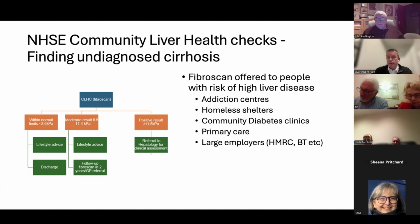And some of the places that these FibroScans were conducted were addiction centres. People who have alcohol problems attend there, so likely to pick up cases. Homeless shelters for people who might have viral hepatitis or people who drink lots. Community diabetes clinics, because obviously diabetes is a major risk factor for steatotic liver disease, and obviously primary care. And we did a number of sessions in large employers like the HMRC and BT and scanned hundreds and hundreds of people. I'll show you some data shortly. So that was the idea.